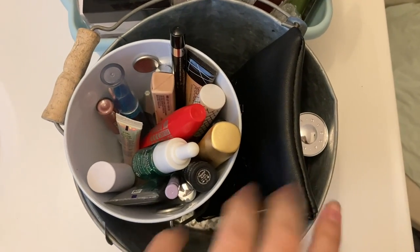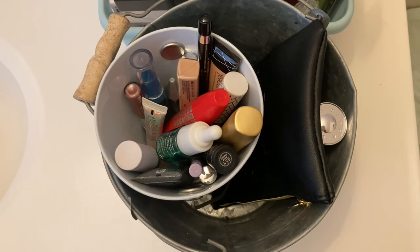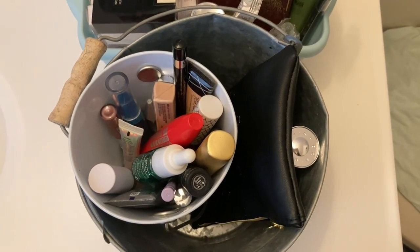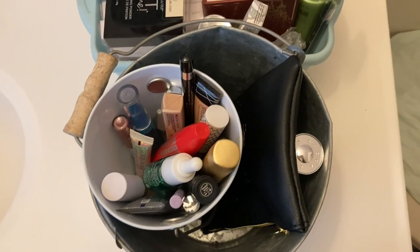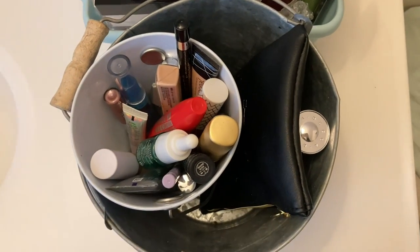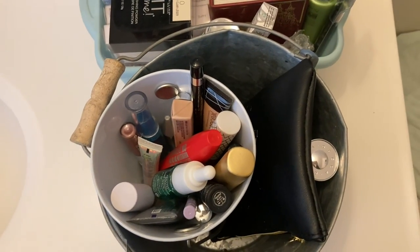Lip products as well, I'm going to throw them away straight away because, isn't that a bit weird? Or, I don't know, the ones that I haven't used a lot on my lips, I might give away to cousins as far as that goes.